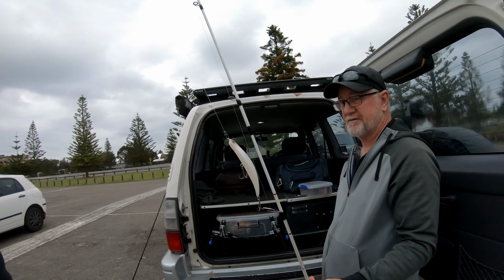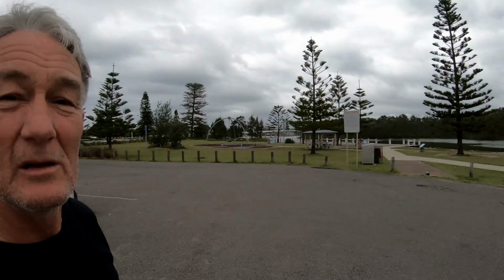Morning. All right, it's the next day, about 6 o'clock in the morning. Weather's looking a bit bleak, but we'll just come down to the entrance. It's going to flick the Double Clutch, a bent minnow, see if we can find a flathead. We've only got an hour and a half, but give it a quick whirl.